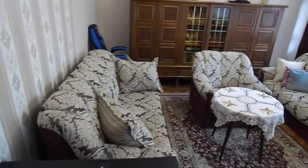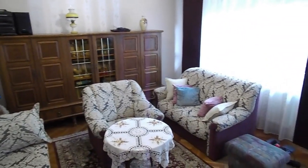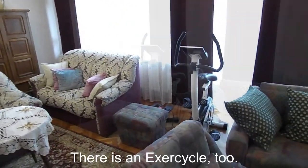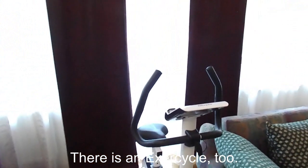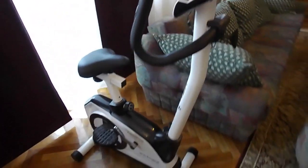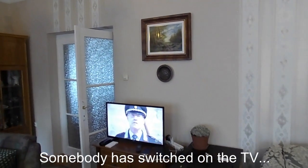On the other side of the room, you can see a small round table as well, with two sofas and an armchair. There is a stationary exercise bike or exercycle. Let's have a closer look. Oh, somebody has switched on the TV.